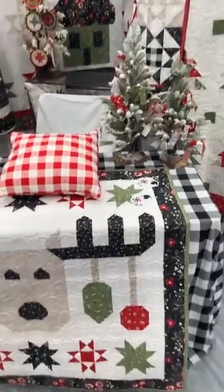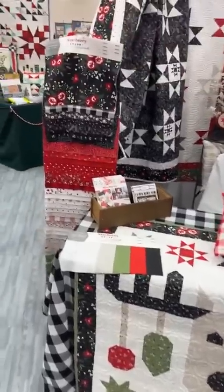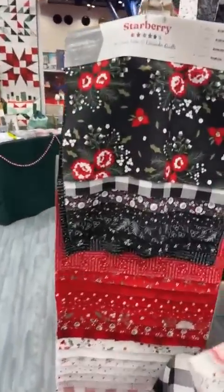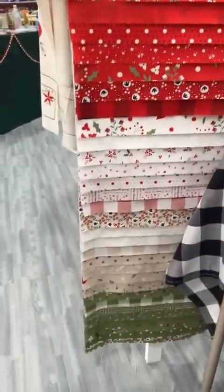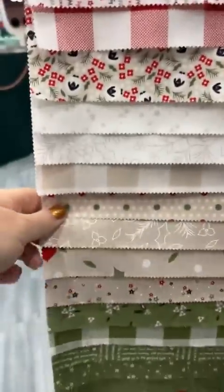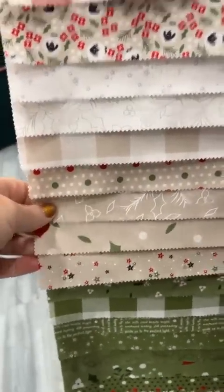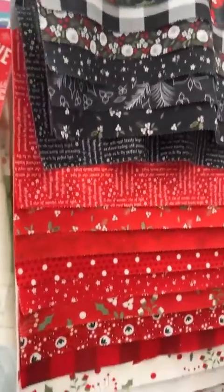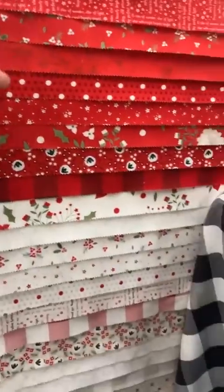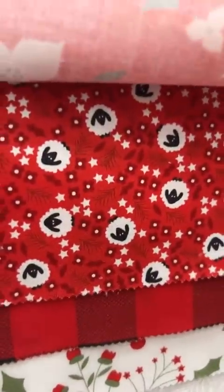And Starberry is her collection. So Starberry has a really fun Christmassy wintry palette as well. For hers, she's brought in a little bit of this kind of stone, taupey color, and then black, which just adds a nice pop and makes it very sophisticated, I think. But then she keeps it fun and whimsical with the little sheep print.